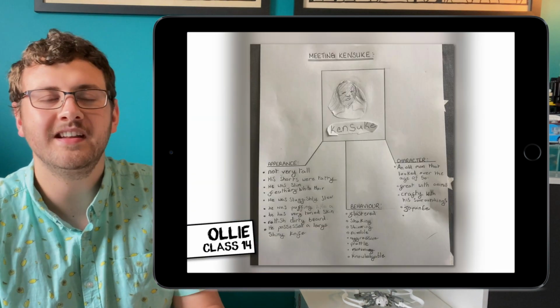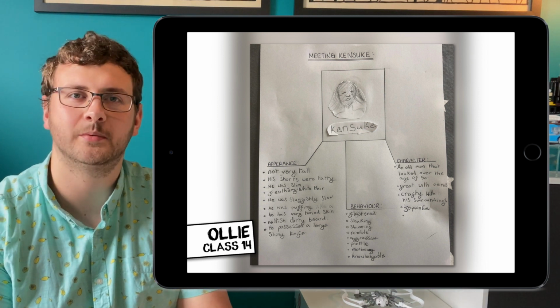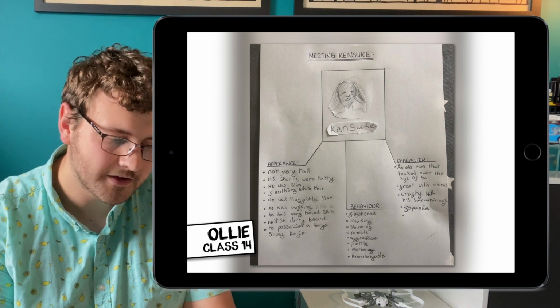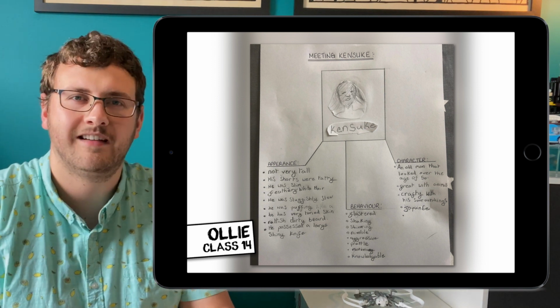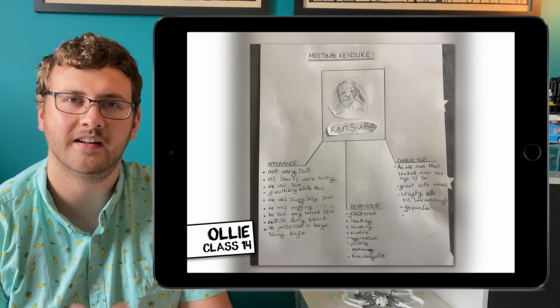Now, they've also been reading a book called Kensuke's Kingdom, and this week one of their challenges was to draw a portrait of Kensuke, who's one of the characters in the book. So Ollie here has done a portrait of him, and he's explained what made him think that's what the character would look like. So what was his appearance, what was his character, what was his behaviour as described in the book.